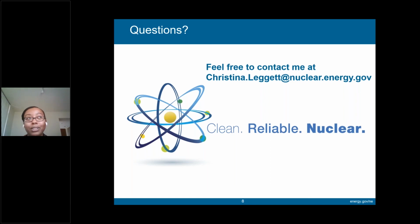So these are focused on innovative methods. This is your chance to think outside of the box and come up with something new and exciting for not just your lab, but also for the nuclear industry at large.